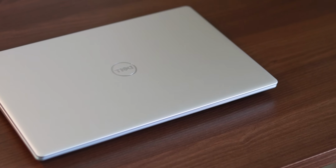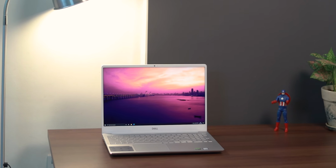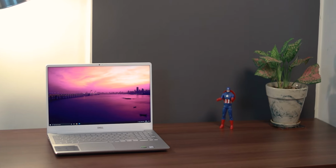Now I don't really like this silver color, and I'm actually not one of those guys who would like silver colored laptops, but I have to be honest, it has grown on me. Although जो मुझे एक चीज़ अच्छी नहीं लगी और मैंने अपनी unboxing video पे भी mention किया था, these plastic white bezels could have easily been black, and जो white से look आती है, it's very cheap in my opinion.